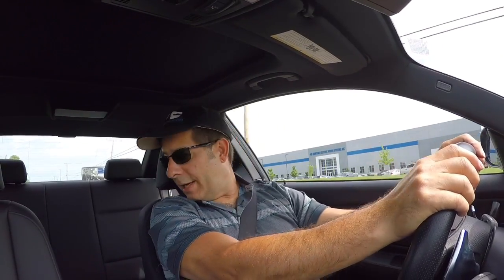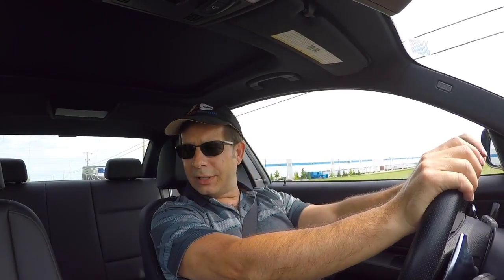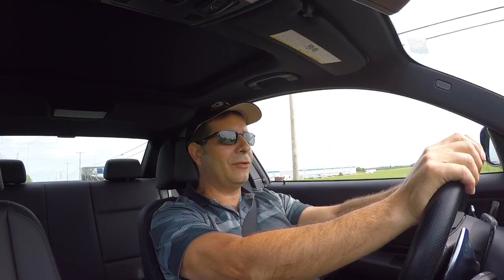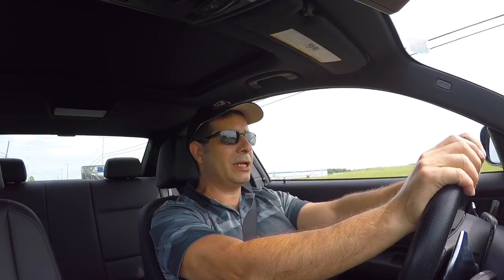And speaking of that, you have a decent amount of room here in the front. It's not tight and cramped. That's something that I thought maybe when I got in this car it would feel rather confining because of the size, but it really isn't. There is an ample amount of room in here. Very nice.